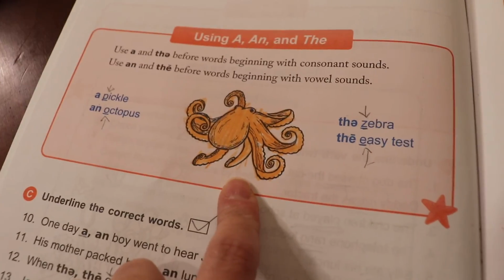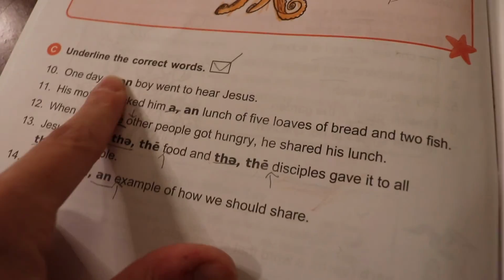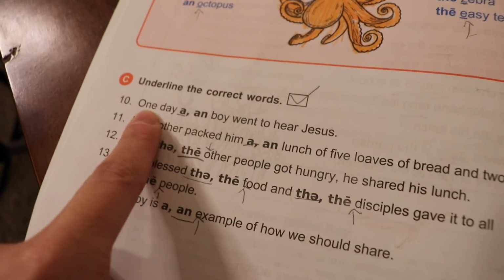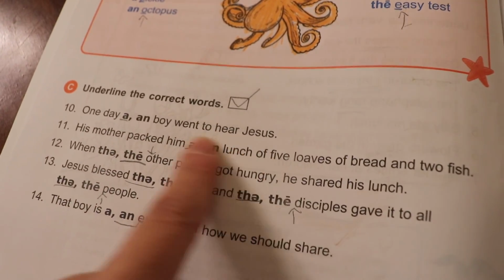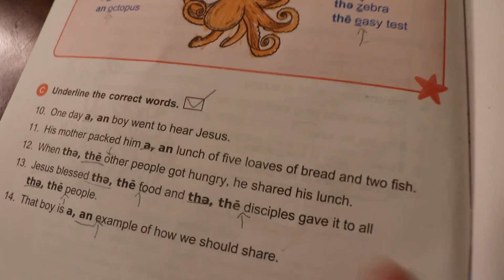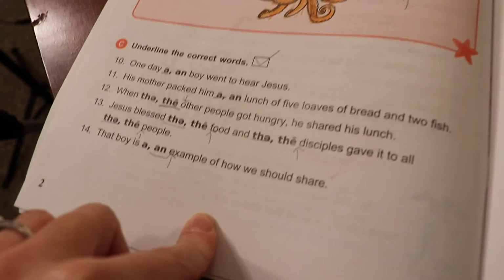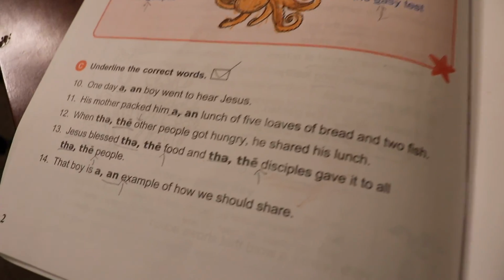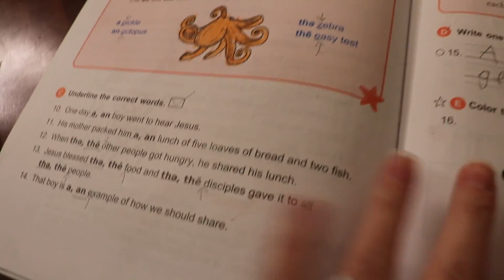And he's been wanting to color all these pictures, so I always let him take a little break in the lesson and color everything he wants to. And this says underline the correct words. So one day, a or an boy went to hear Jesus, and he underlines the right one. This is just super straightforward, you guys. Boom, this is what we're gonna learn. Boom, here's some practice.